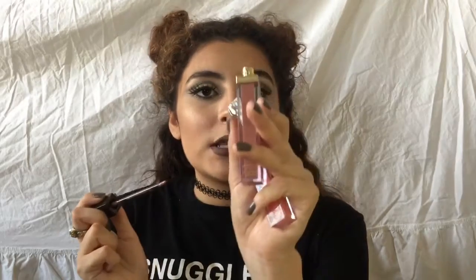This one's in the shade Rose Crush, and this is in the shade Peach Absolute. I just got this one yesterday because I needed this color, it was so pretty. I got this one maybe a couple months ago, but I haven't gotten to favorites videos. That's why I'm doing it today. I just love the feel of these lip glosses when you put them on. They're super high shine. It says Ultra Shine Lip Gloss.